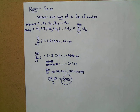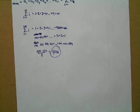Well, for an arithmetic series, that is when you're adding the same number each time in the sequence, the sum of an arithmetic series is equal to the number of terms that you're adding up divided by 2 times the first term plus the nth term.